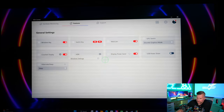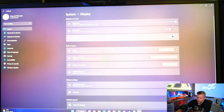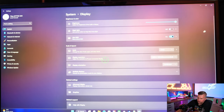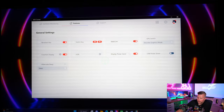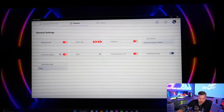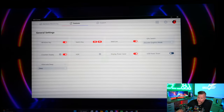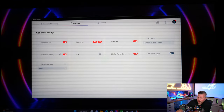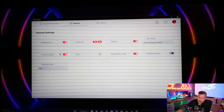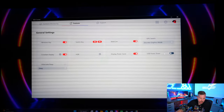And you can also adjust Windows HDR settings. You can turn it on and off. So I just turned HDR enabled right there. So now we have HDR enabled on the display. You have display power saver setting, which sets your display down to 60 hertz refresh rate if you want to save power when you unplug the laptop. Then you have the USB power share, which I believe allows you to charge USB devices when the laptop is asleep. So it keeps the USB A's alive so you can keep charging things.